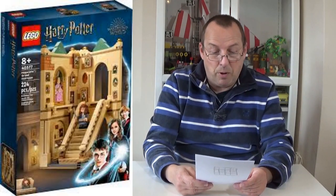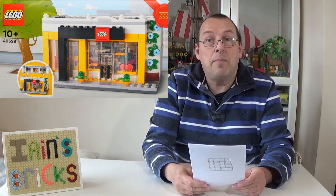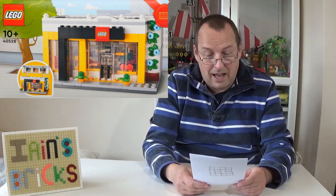I also had the Harry Potter Grand Staircase, which was a promo from just a couple of months ago, and I sold that for £45. I had the Lego store. This is a Lego store that I picked up when I went to the reopening of the London Leicester Square Lego store, and I sold that for £38. That was a really nice set. I did like that. It does sort of break my heart sometimes when these sets sell, because I know I'm never going to be able to build them myself, but it's a real shame, but that's what you have to do sometimes.